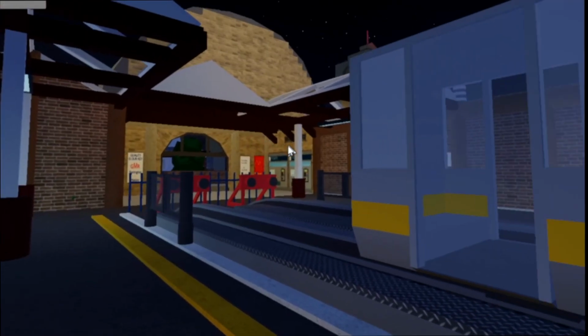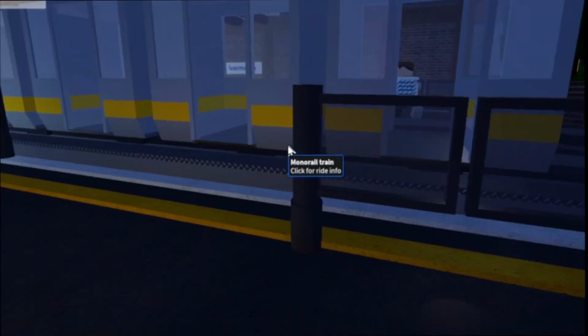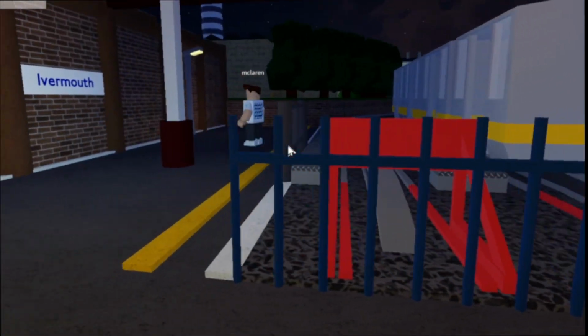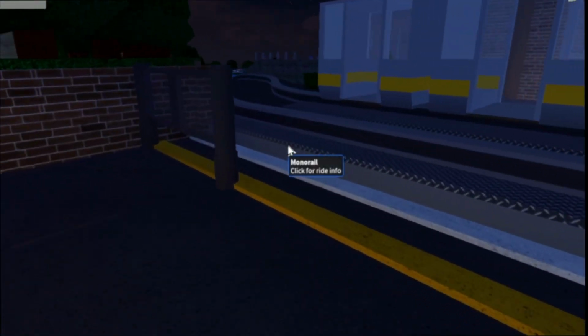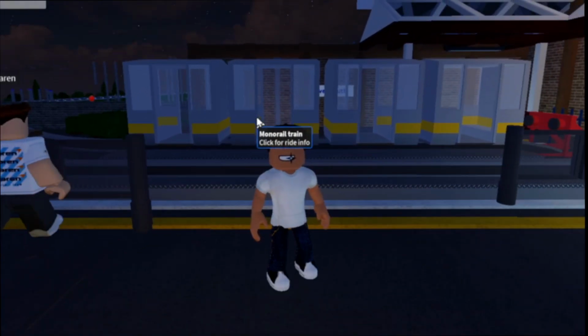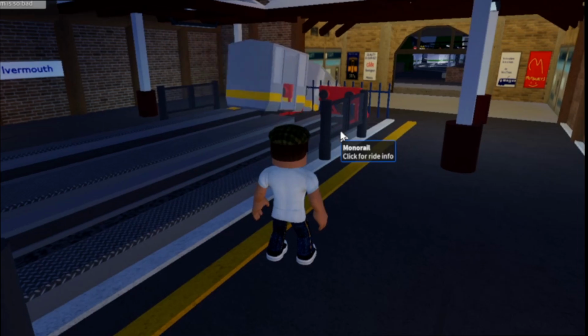Ivymouth has two big shelters, but its platforms are very short. This is because it used to be a station made for light rail trains. This changed, and so the platforms are very short, which also explains why the trains are very short as well. So you'll notice at other stations they don't fit entirely in the platform because they're quite short.